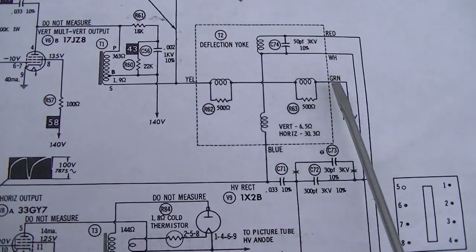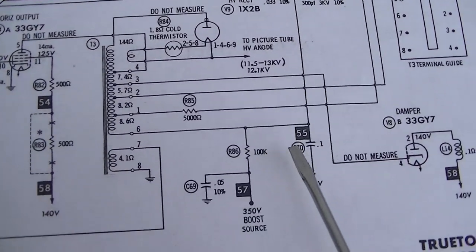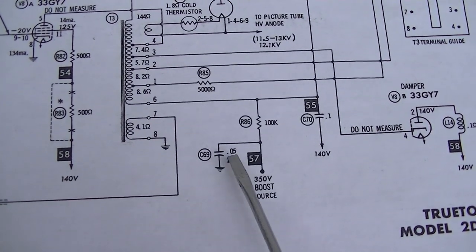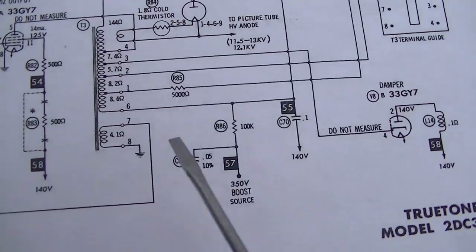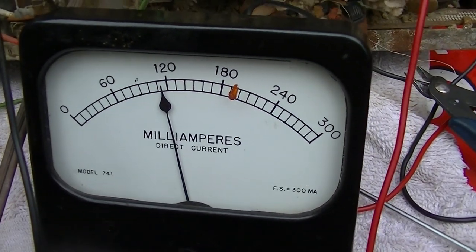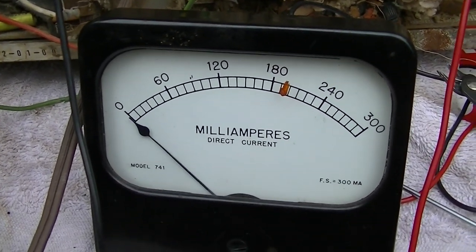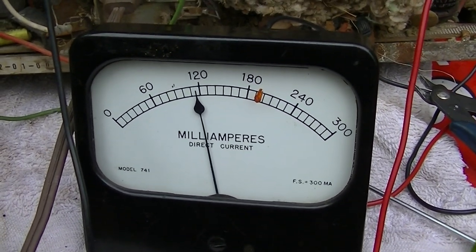So we got 3 connections to the yoke and we got a bunch of caps here. We got a cap here, although that shouldn't kill it through 100K. We got this cap here. So let's inspect. We definitely have enough plate current going into the 1077, and if I unplug the plate drive, you can see it goes to 0.